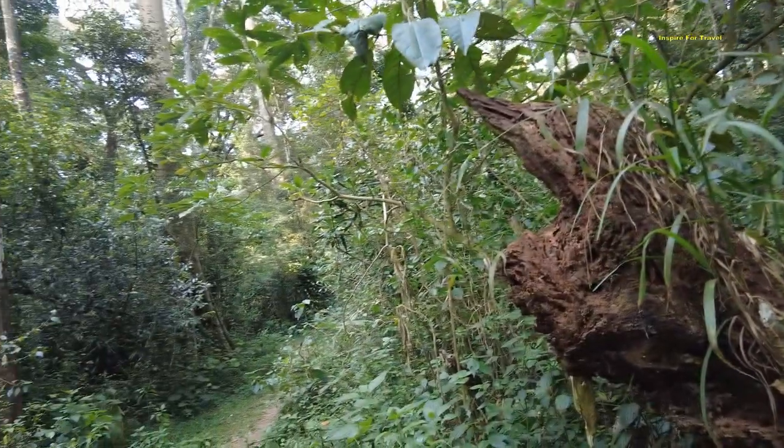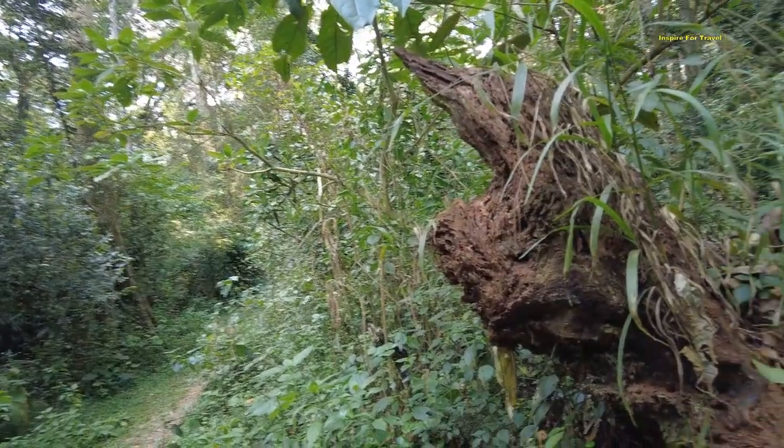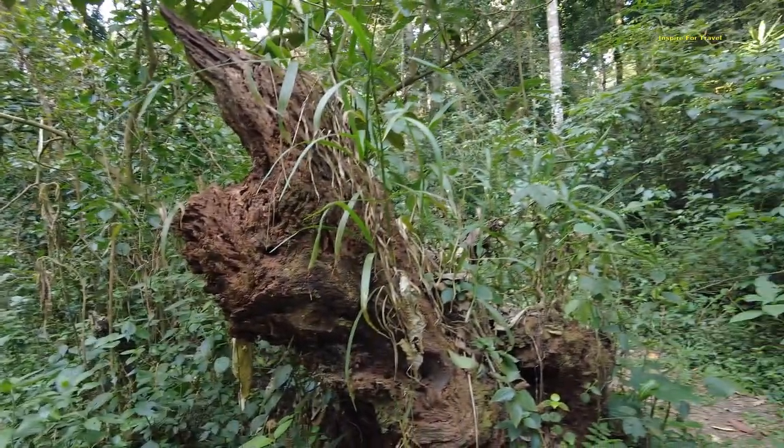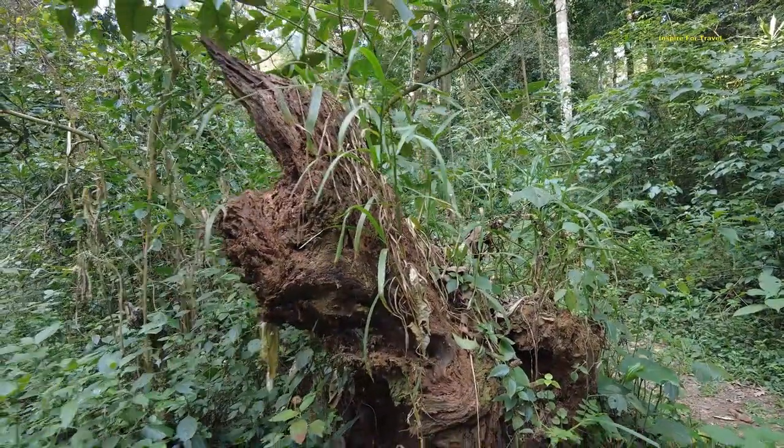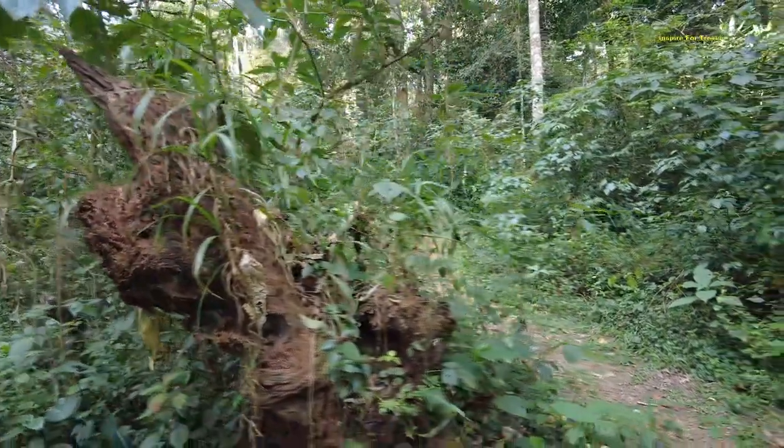The mother tree from the two seedlings, the offspring I showed you from there. Yeah, that's the mother. So it fell? It fell. So it's on decomposition.